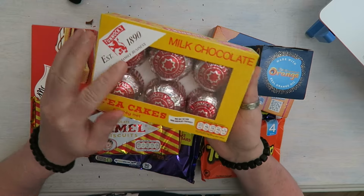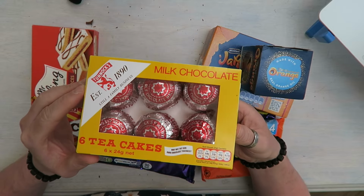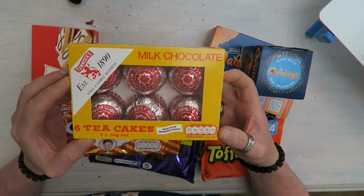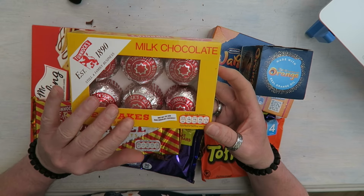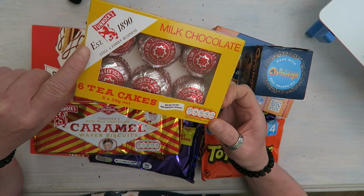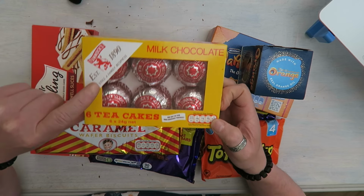Okay, next we're going to go into a biscuit. Now this, you couldn't get any more British than this. So these are called Tunnock's tea cakes. And these are from a Scottish confectionery company which is based in Uddingston, Scotland. And it's still apparently a family business. There you go. So it was established in 1890 and is still a family business.